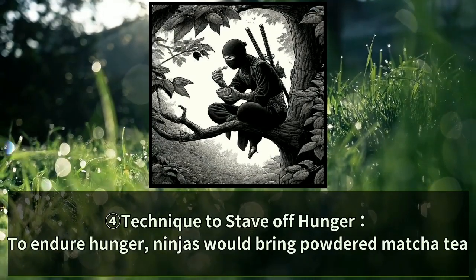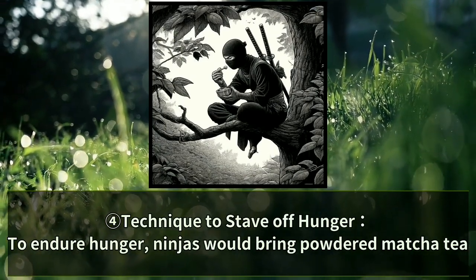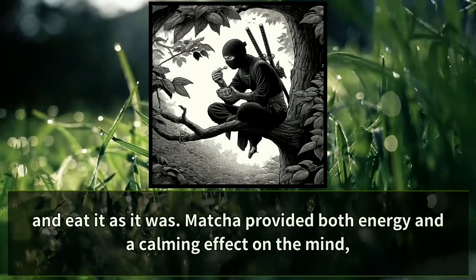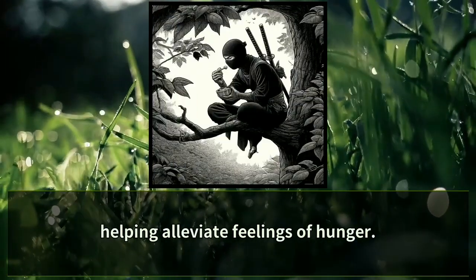Technique to stave off hunger. To endure hunger, ninjas would bring powdered matcha tea and eat it as it was. Matcha provided both energy and a calming effect on the mind, helping alleviate feelings of hunger.